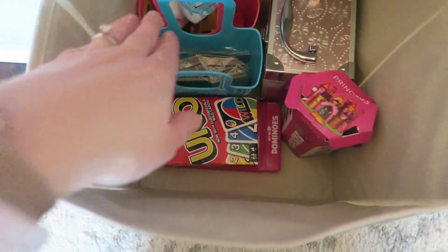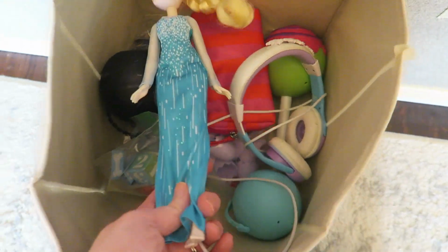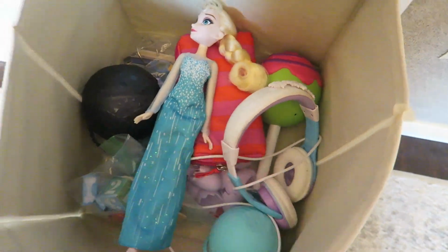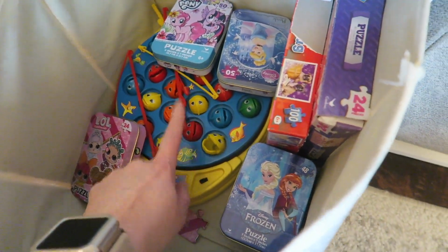Uno, matching cards, kind of stuff like that. Some little things that go with her, like doll houses and stuff. Same thing in here. Dolls, some of her LOL stuff, and headphones. In this bag, we keep their Legos. And then in this one, we have some of their smaller puzzles and this game, which everyone always seems to love.